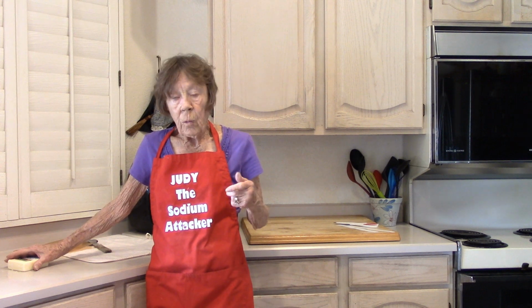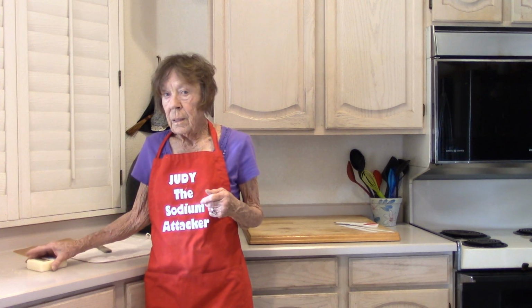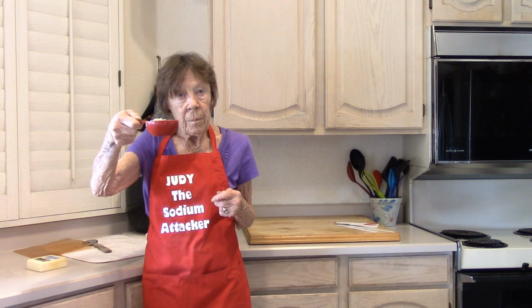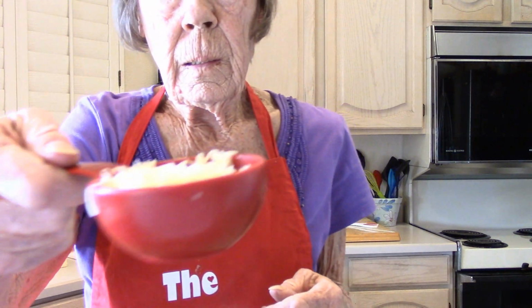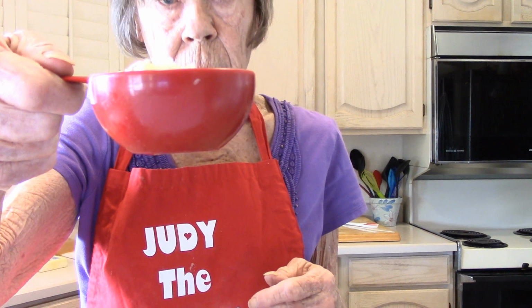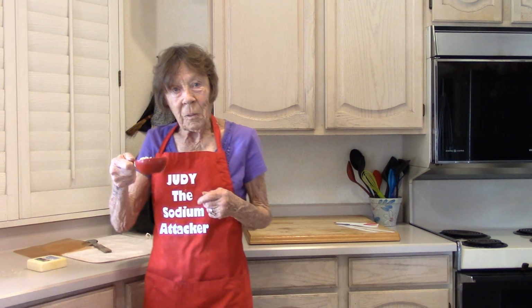I finally shredded 28 grams, which is 1 ounce, of our cheese. And this is a half cup measuring cup, and it is almost full. Probably 1 more tablespoon, but that's a lot of cheese for 24 milligrams of sodium.